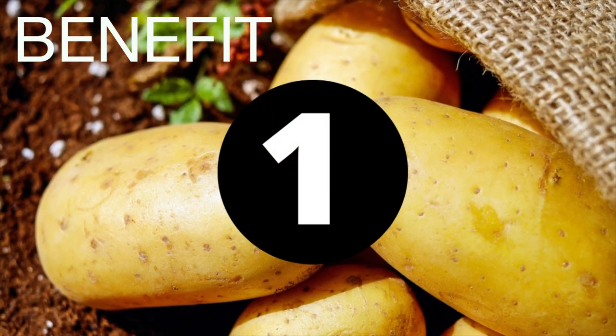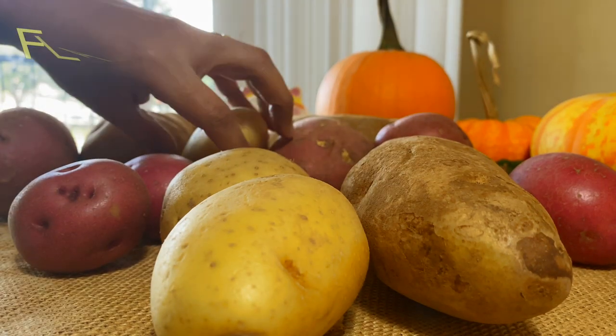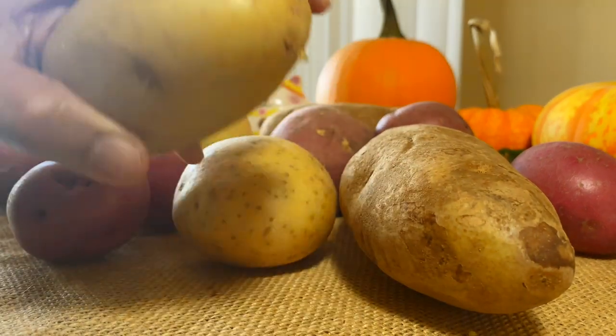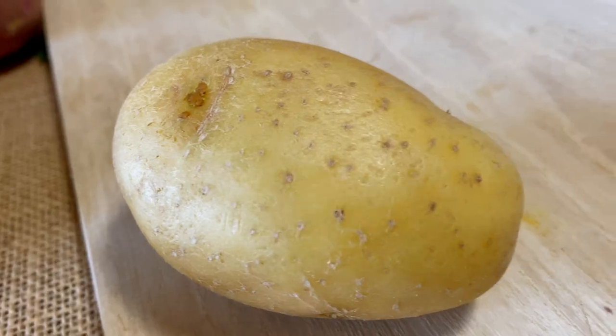Health benefit of potato number 1. Potatoes are rich in compounds like flavonoids, carotenoids, and phenolic acids. These compounds act as antioxidants in the body by neutralizing potentially harmful molecules known as free radicals. When free radicals accumulate over time, they can increase the risk of most chronic diseases.